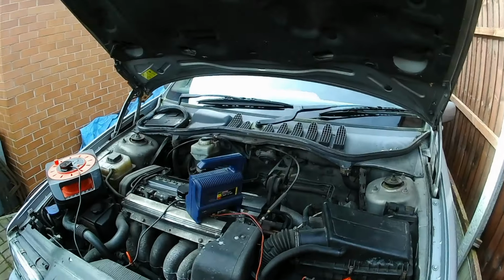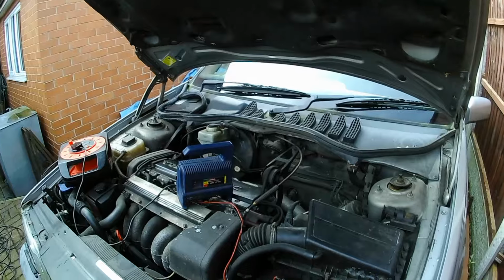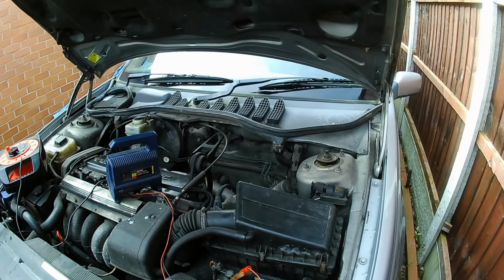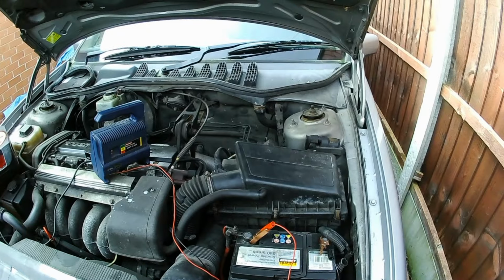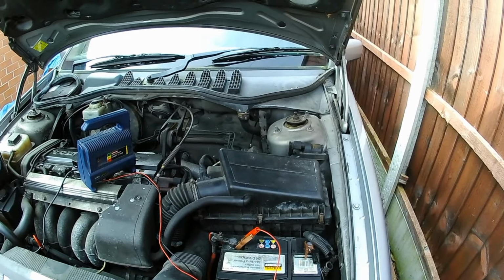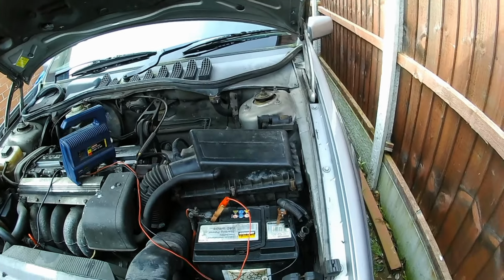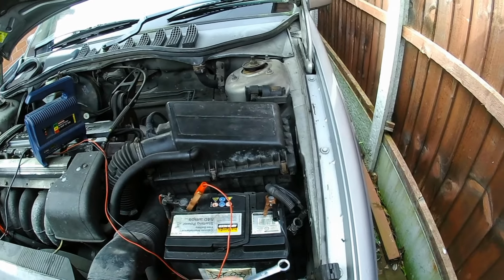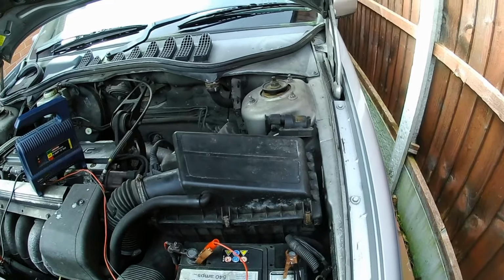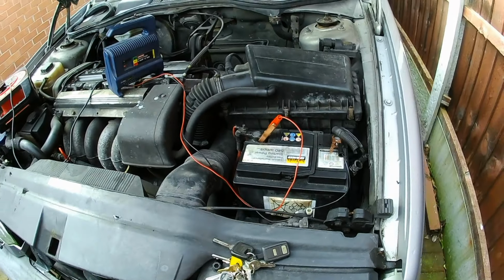The battery charger gets quite noisy when it's been on charge for a bit, but let's just see how it goes, so we'll get some kind of idea of whether I'm actually going to be able to start this or not. So I've got my 10mm spanner, and that's just for tightening up the bolts when I put the terminal on. And then, of course, the keys for the thing. Let's find somewhere to put you so you can watch what we're doing. Right.